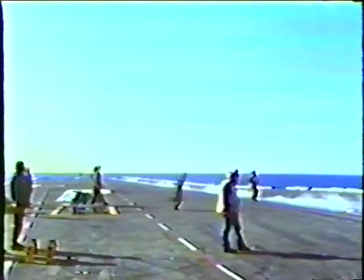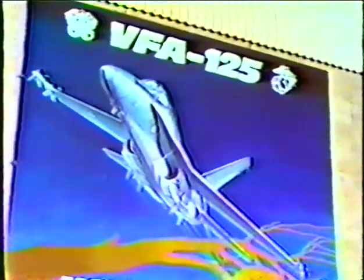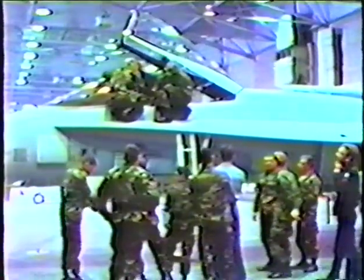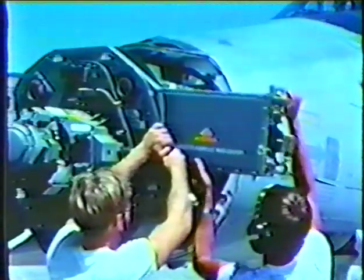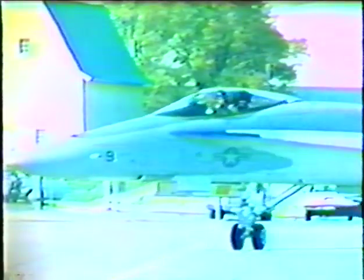The first Hornet squadron, VFA-125, the Rough Riders, was officially formed on the 13th of November, 1980 at Naval Air Station Lemoore, California. The mission of VFA-125 as a replacement training squadron is to train new Hornet pilots and maintenance personnel for fleet squadrons. Initially, however, VFA-125 was tasked with the training of the first Hornet instructor pilots and support personnel who, in turn, trained the pilots and enlisted personnel for the Hornet squadrons that followed.